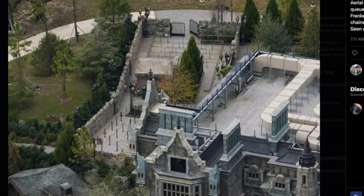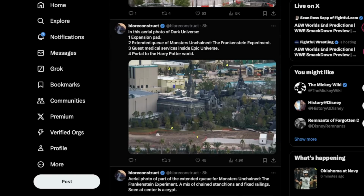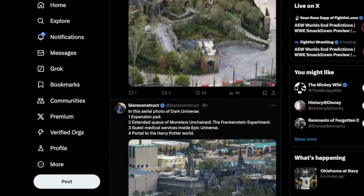Here's a look at the extended queue in the back here. Obviously it's going to go around, and it's probably going to take up a lot of that queue there, especially in the opening time frame and everything. But you can also see here, pulling back just a little bit, number 1 is an expansion pad for the land. Number 2 is extended queue for the monsters area. Number 3, guest medical services inside Epic Universe to the top left, and 4's the portal for Harry Potter there.